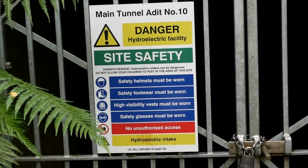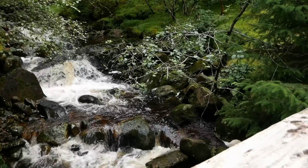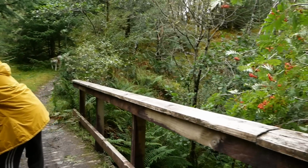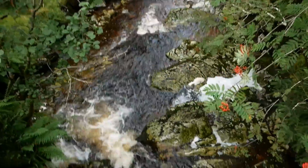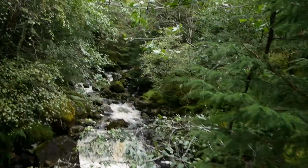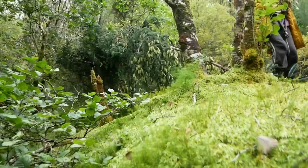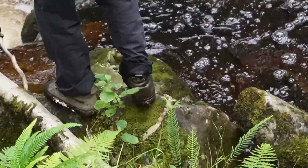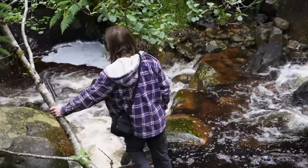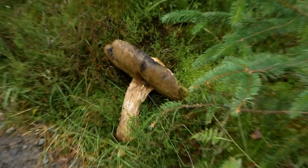It's a hydro intake. Does it smell nice, Yoshi bum? Let's go back this way. You got muddy feet, boy. Come on in, Husky, I'll join you. Someone fell in the water. Look at that beast. It's bigger than my foot.